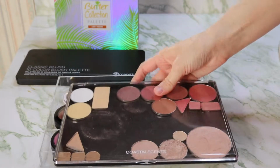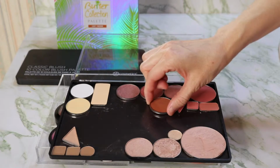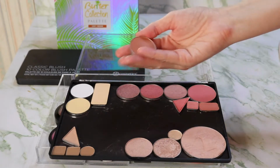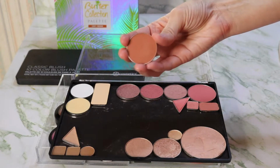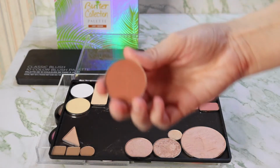As far as singles go, I am going to be getting rid of this blush right here. This is from Ofra Cosmetics. It is called Rendezvous. And it's just a little bit too warm for my skin. I have used it a little bit. As you can see, there are a little bit of brush marks in there.